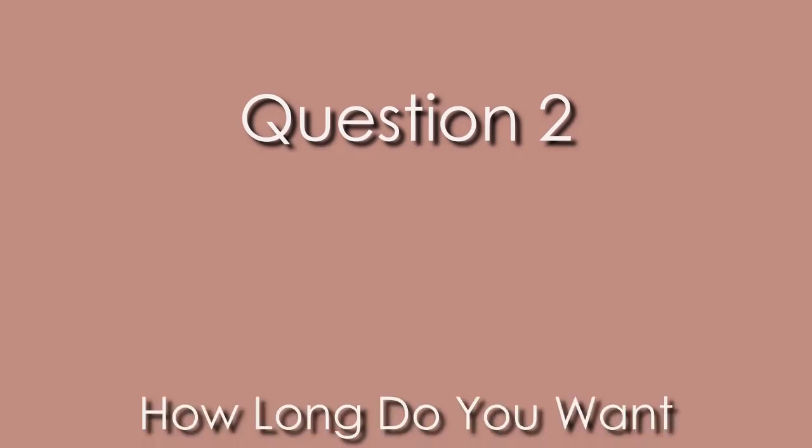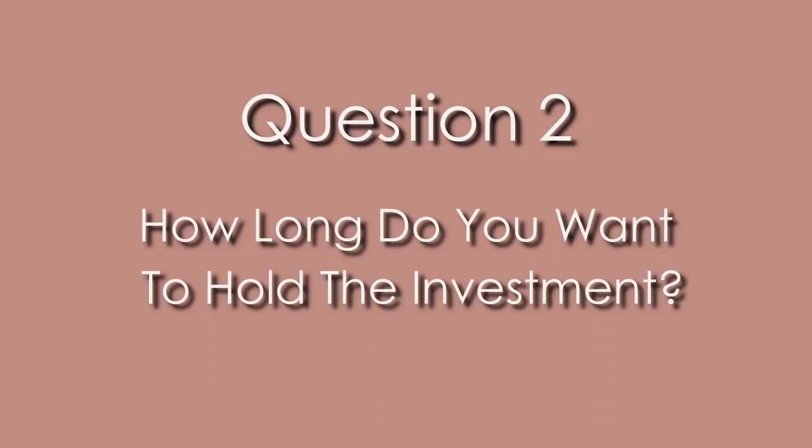Next question is, how long do you want to actually hold that investment? Just like the stock market, timing is everything. If you're looking for a relatively short-term hold strategy, there may be higher rewards, but also typically higher risk. For example, some investors are happy to do renovation flips where they can buy the property, fix it up, do the work, and then sell it on for a profit.